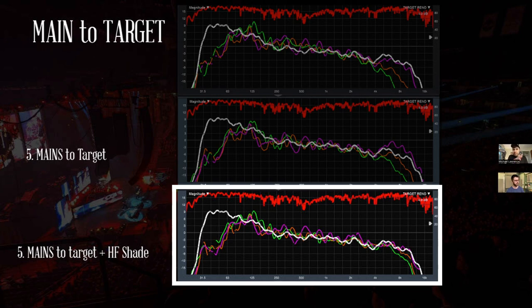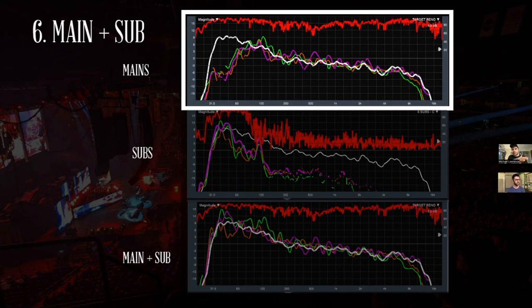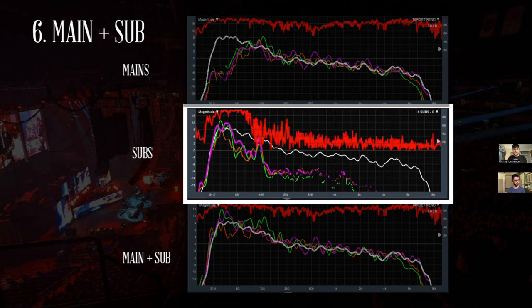We're at our target trace above the sub range. We've done our shading, so this looks good. Let's bring our subs on. We're going to keep our mains up. There's our target trace. You can see we just got to fill in that octave there. Here's the subs. And again, we know where the target trace is.